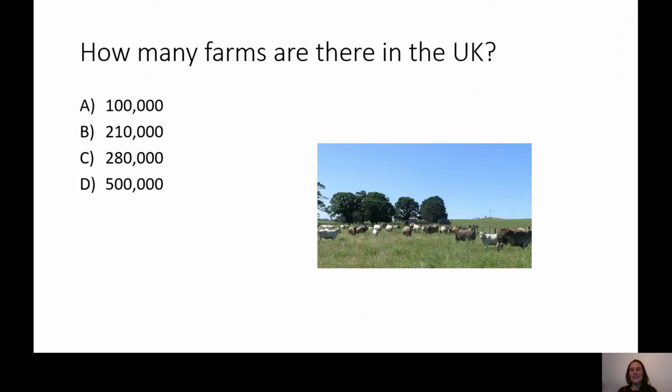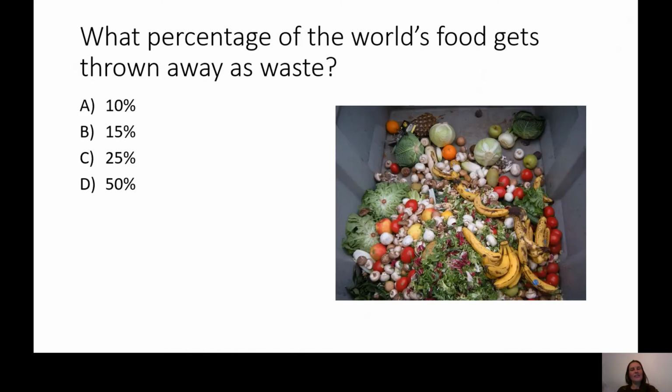Okay, well done. This was quite a tricky one to start with, but those of you who guessed C, 280,000 farms in the UK, well done. Okay, next question. What percentage of the world's food gets thrown away as waste? So this is now talking about the world. A, 10%, B, 15%, C, 25%, or D, 50%?